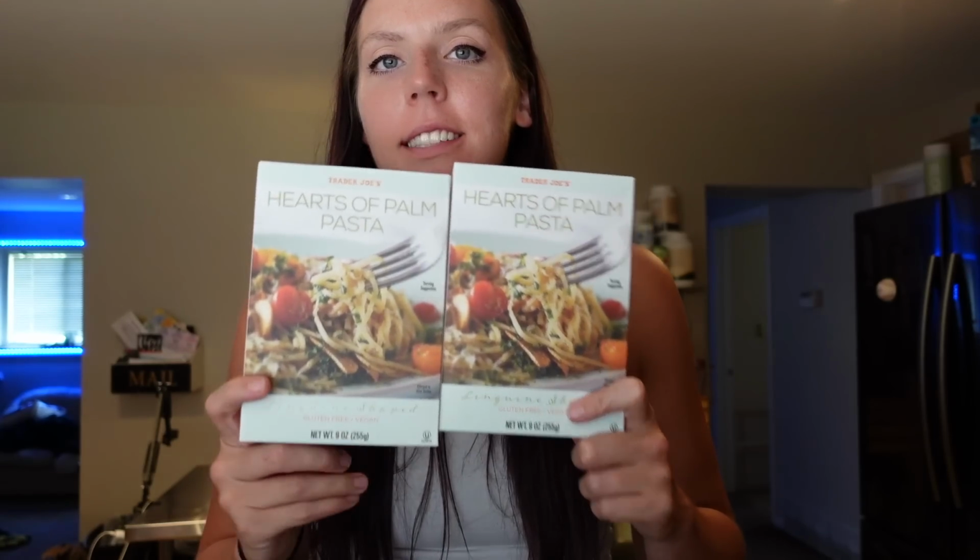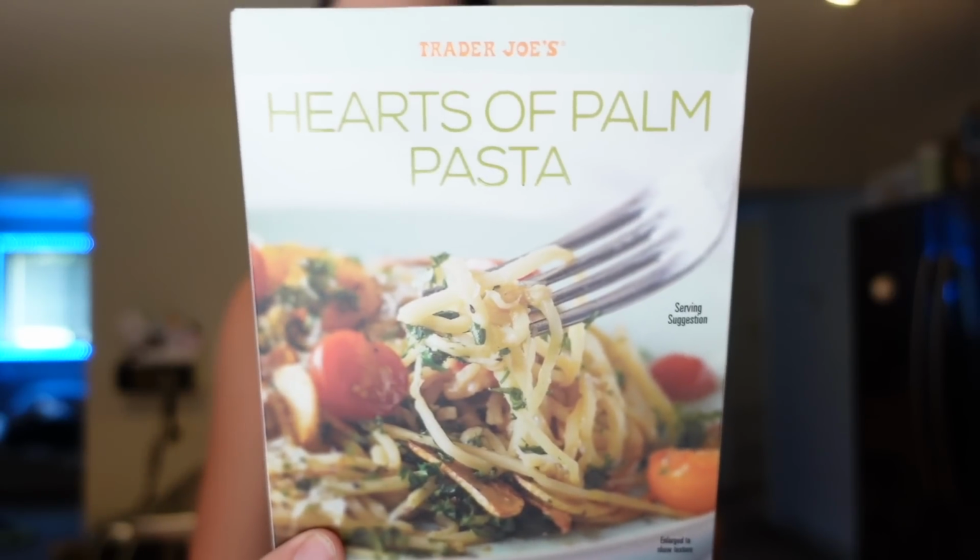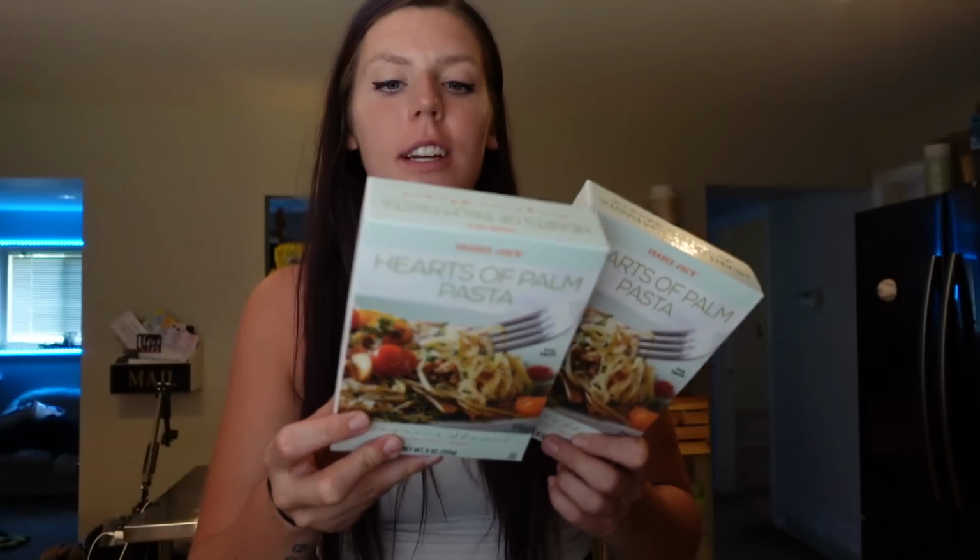For a third of the package, it is 20 calories. It's got 4 carbs and a gram of protein and 2 grams of fiber. This is something that doesn't taste exactly like pasta, but it really is a good substitute option for a pasta dish if you're not expecting it to taste like noodles. We really like those.